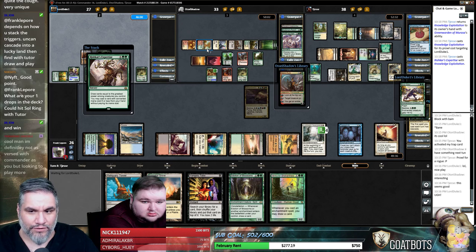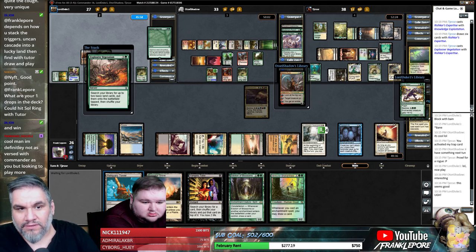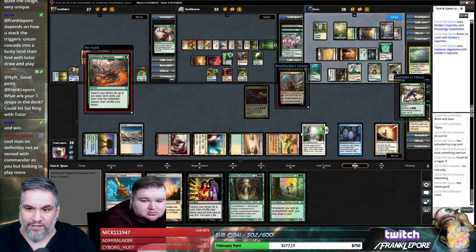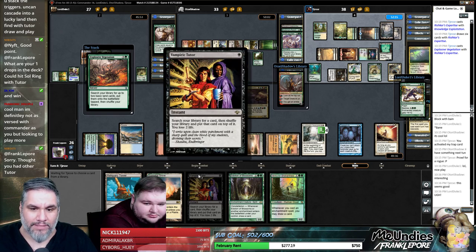Tutor could not cascade for Sol Ring. Sol Ring costs one and Tutor costs one. Cascade only gets cards that cost less. How did you guys both get that wrong? That's weird. It's not Sunbird's Invocation, which gets an equal cost. Cascade is always a lesser cost. That's why you can't Bloodbraid Elf into a Bloodbraid Elf. Boy, what a world that would be. Oh, you thought it was Demonic Tutor. Yeah, Demonic Tutor would be sweet.